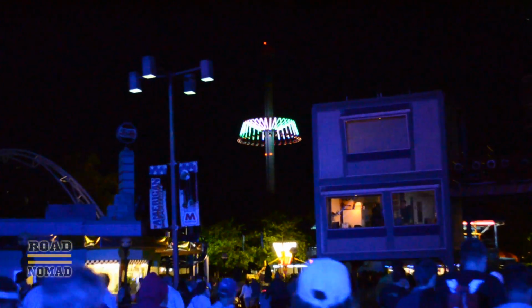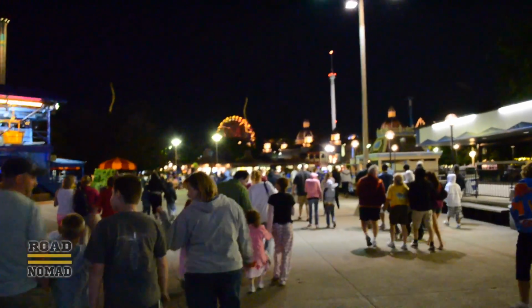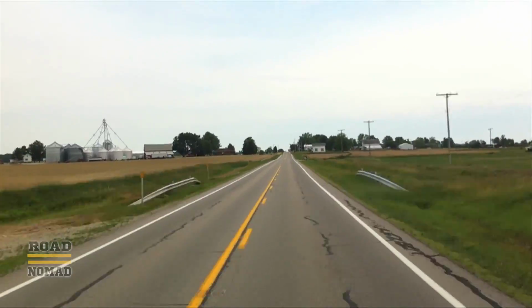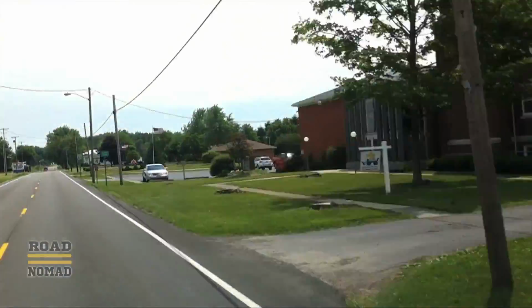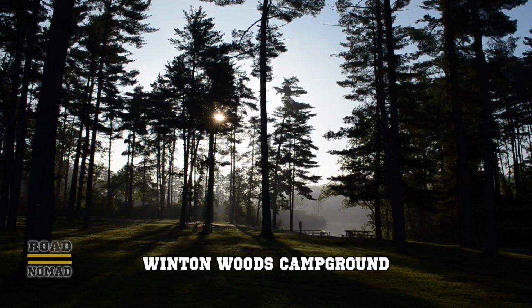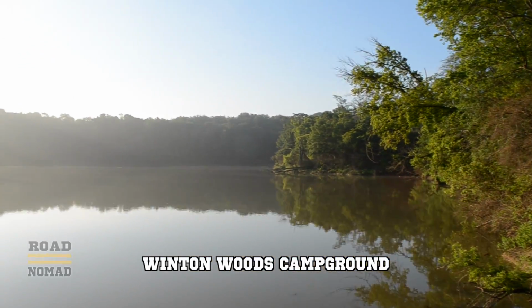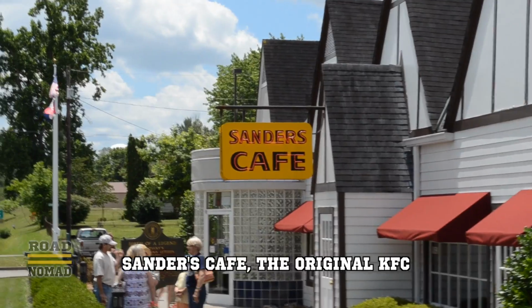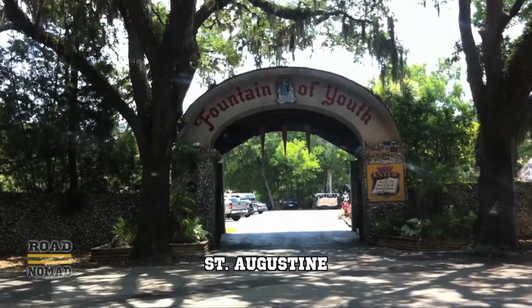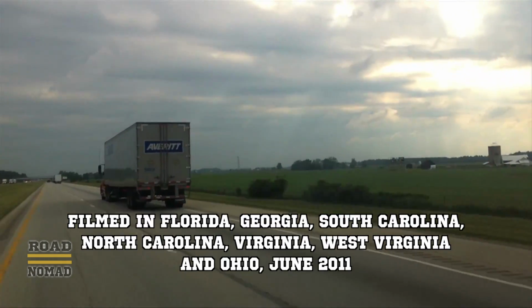Okay, it is time to go, as we have a long drive ahead of us tomorrow, and the day after, and the day after that. I hope you have enjoyed our northbound road trip, but I bet you are going to enjoy our southbound trip even more. We're gonna pass by Columbus, Ohio, spend the night at the beautiful Winton Woods Campground near Cincinnati, visit the original Kentucky Fried Chicken, the Smoky Mountains National Park, and drink from the Fountain of Youth at St. Augustine, Florida. All that in the next Road Nomad.